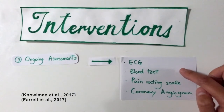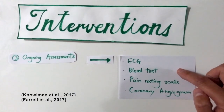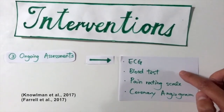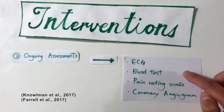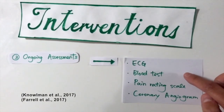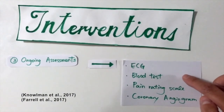It checks if there is any elevation of troponin level or changes in cardiac enzymes, which may indicate myocardial infarction. Also, it can be served as an initial screening tool for abnormalities in lipids, such as cholesterol and triglycerides. High cholesterol levels often are a significant risk factor for heart disease.